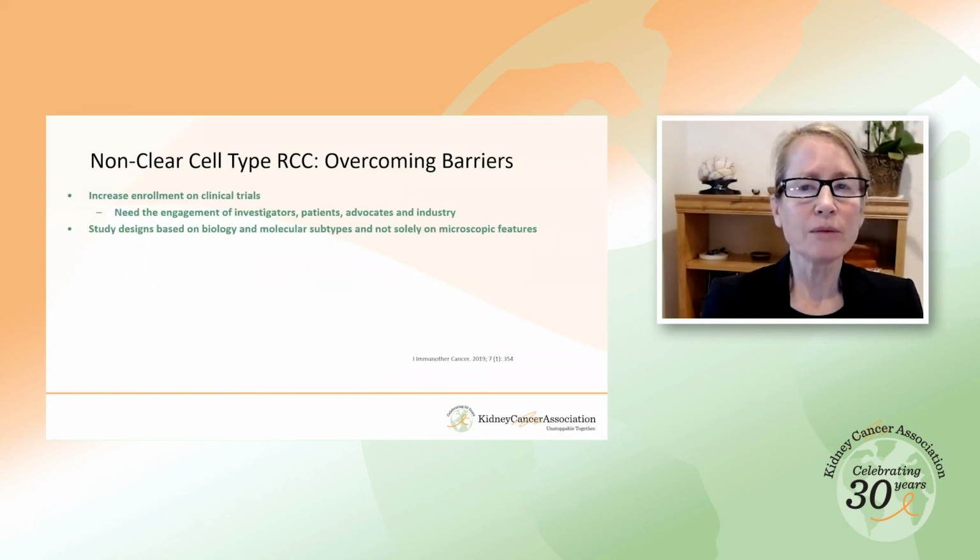The way to overcome these barriers is to increase enrollment on clinical trials, and this requires the engagement of investigators, patients, advocates in the industry. And study designs need to be based upon the biology and molecular subtypes and not solely on the microscopic features.